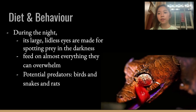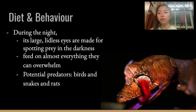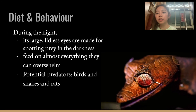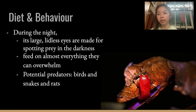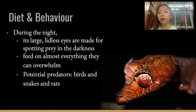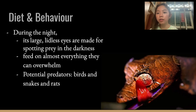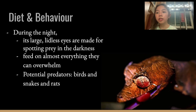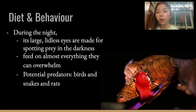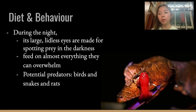The satanic leaf-tailed gecko rests all day, but as soon as the sun sets, it's time for a meal. Its large, lidless eyes are made for spotting prey in the darkness. Like other lizards, this gecko is believed to feed on anything they can catch and fit in its mouth, from crickets to spiders. Little research has been done on the satanic leaf-tailed gecko in their native environment, so we cannot know for sure what else they consume.